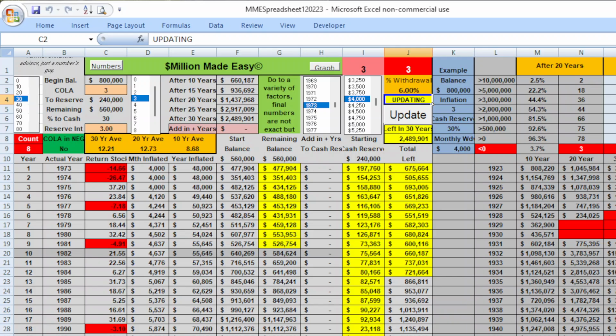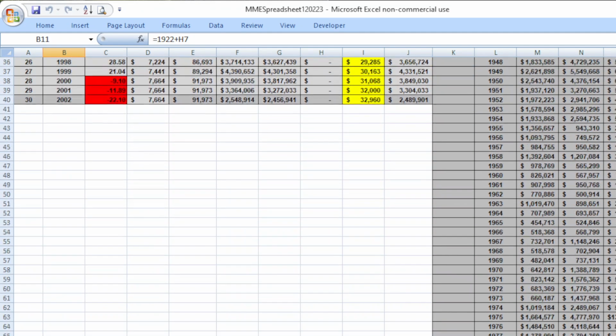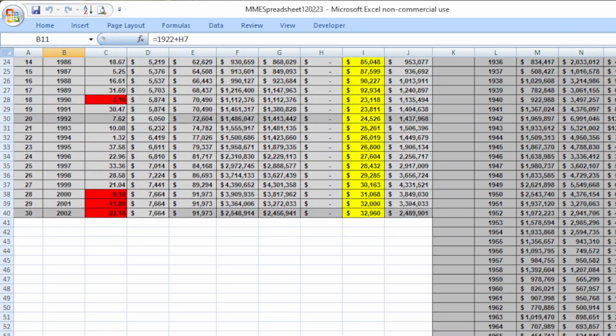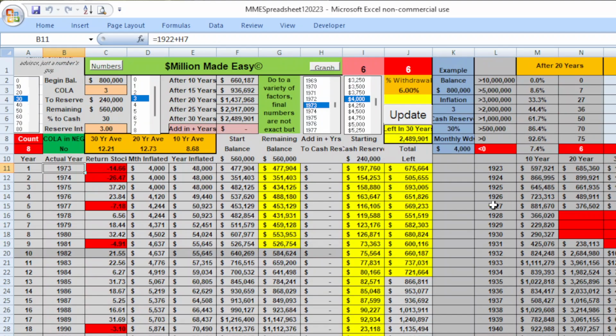Again, we want to watch these numbers up here. Okay, you're going to run out of money. In the last 100 years, you would have run out of money 6 times. 1928 to 1930, you run out of money. And also, I'm assuming down by the year 2000, you'd be running out of money. Yep, right there, 1999, because we had those down years. So again, we're just trying to figure out what kind of money.